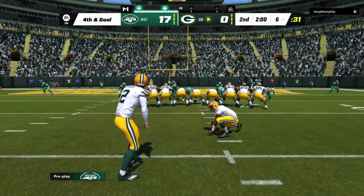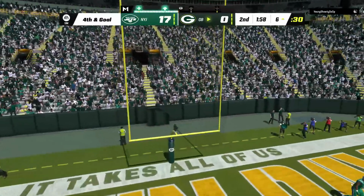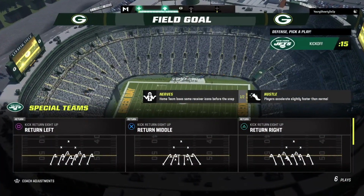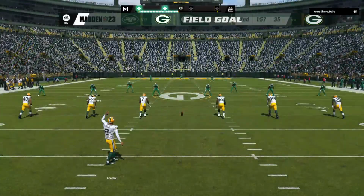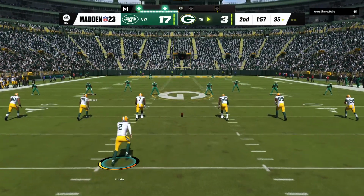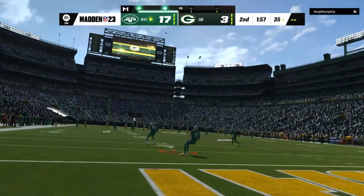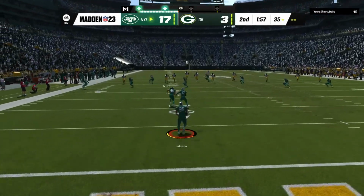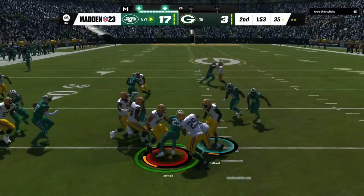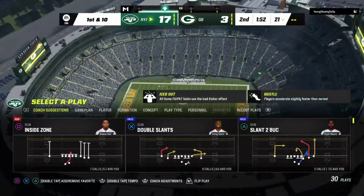From the right hash here, should be an easy one. The kick by Crosby is good, and they're on the board at least here. It's now 17-3. Well, that's something that will pick me up for the offense. They struggle, but they do get the field goal before half to put 3 on the board. Yeah, you don't want to be shut out, but let's face it, those 3 points are not going to solve all their problems either. This will be fielded inside the 5, and he'll get it up across the 20 to the 21-yard line.